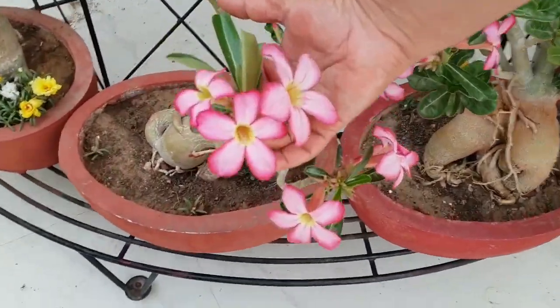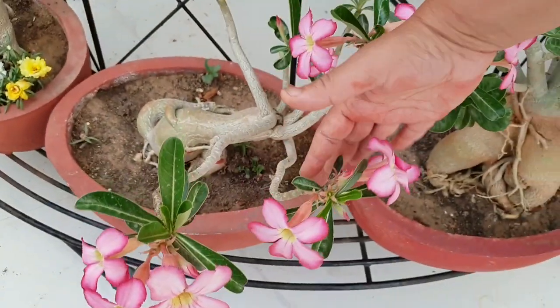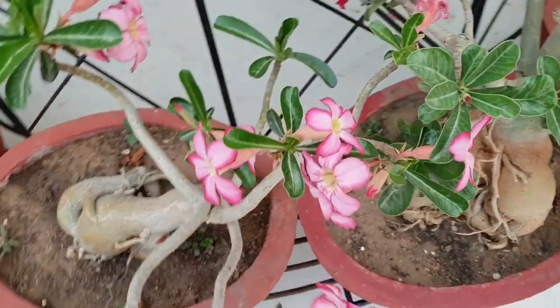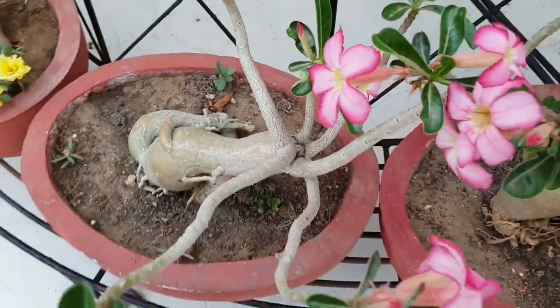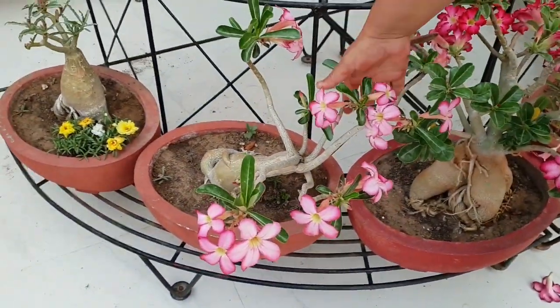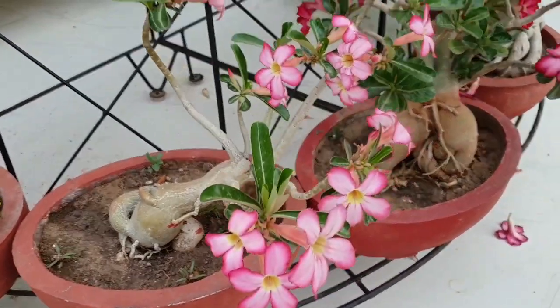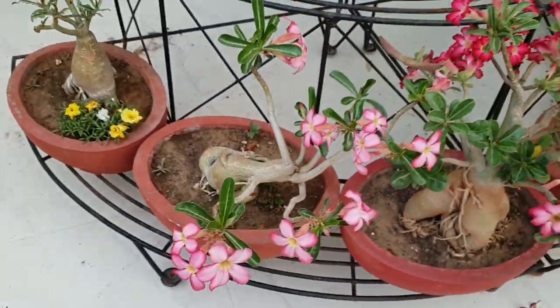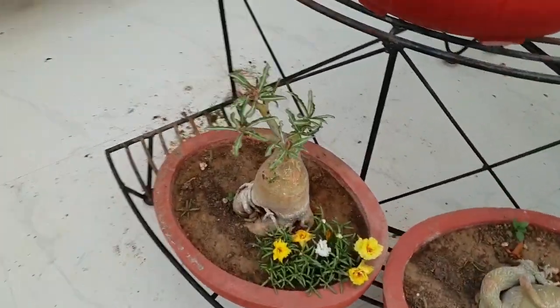my daughter and son gifted me this flower the year before last on my birthday, and at that time this plant was very small. And now it has grown big. The main beauty lies in the caudex of the Adenium plant.